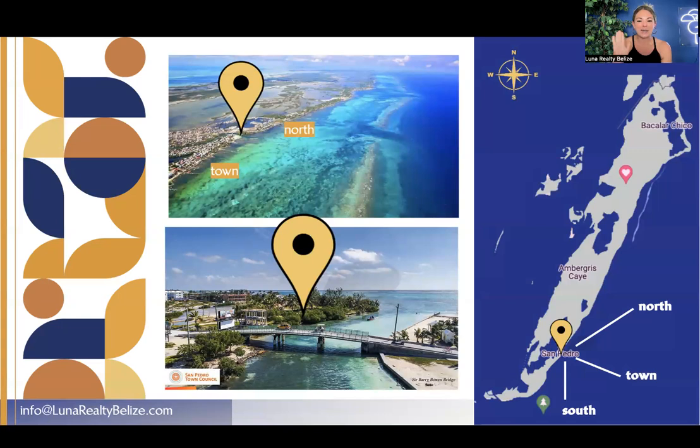So Ambergris Caye is about 26 miles long. And when I reference these locations, I'm going to be saying X amount of miles north, X amount of miles south. And just look here at the screen and follow my cursor. Where you see this yellow pin on the map of Ambergris Caye, that yellow pin is the bridge. Once you go over the bridge, then you're considered to be up north. And once you're up north, I'm going to refer to properties being half a mile north, 3 miles north, however many miles north of the bridge they are. Now, when I refer to being south, that means south of San Pedro town. So right over here, you see the little line that says south. Then I'm referring to the properties south of the heart of San Pedro.